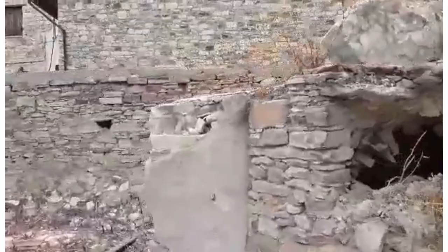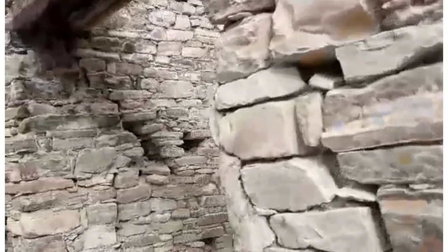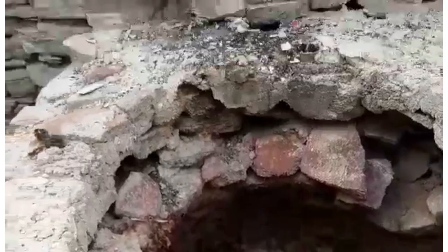This part here, I think, is another oven. Is it? No, it's another room. That's another room. And this part here. Now, I think this is the oven. Let's have a look. Yeah. There you go. Or part of the oven. In this room. See? There. And then you can see that the beams are black from the oven.